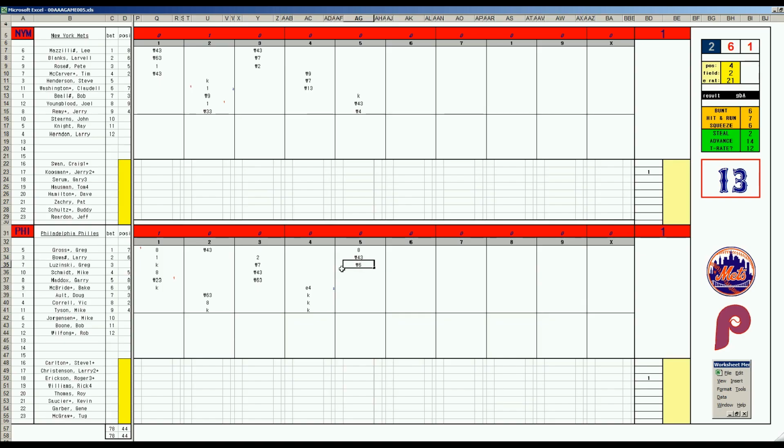And with 2 outs, it's Schmidt again. 37 is ball 4. 2 on, 2 outs, Gary Maddox. 45 off Koosman is a strikeout. The crafty Jerry Koosman, not giving in anything. Refuses to give in to these new look Phillies.